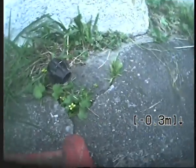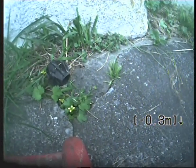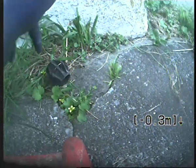Alright, that's the end of my recording for the stormwater and the sewer line for number 105. So I'm moving to CCTV the stormwater in number 107 Seatoun.